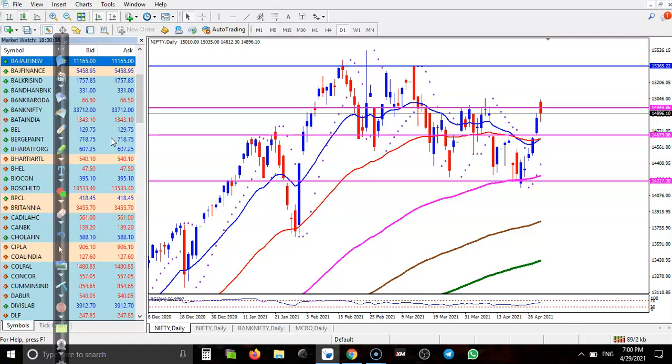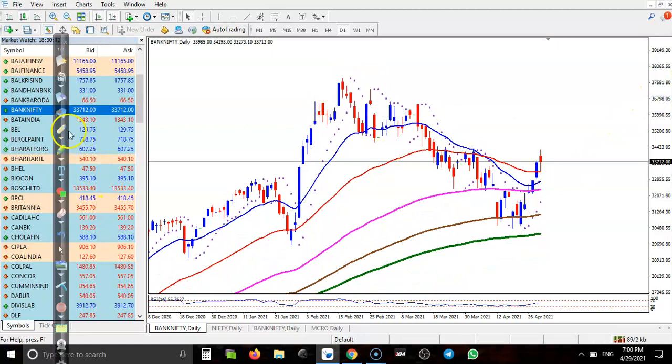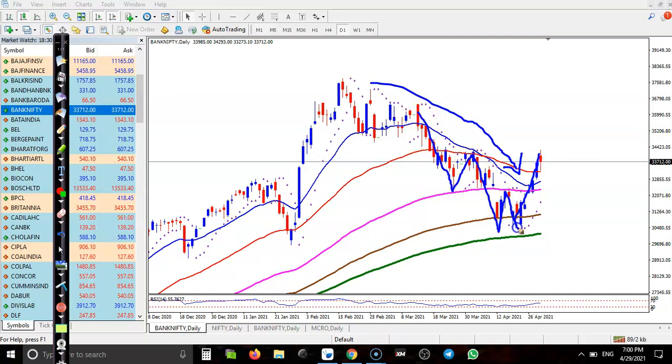Bank Nifty, what is the Bank Nifty, this one? Okay, and now Bank Nifty, here you can see this is the correction. All right, so price created a new high. Now if you can see the price action like that, like that, and here you can see a double bottom pattern forming somewhere there. Neckline is the probability to give a correction from this level.